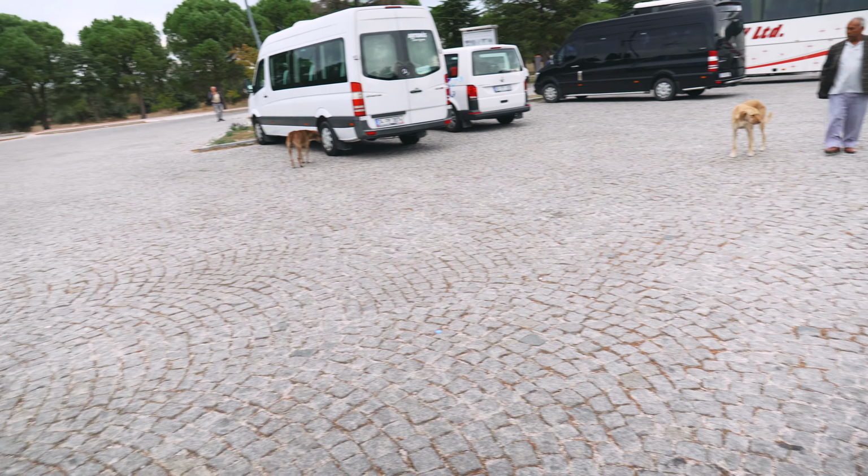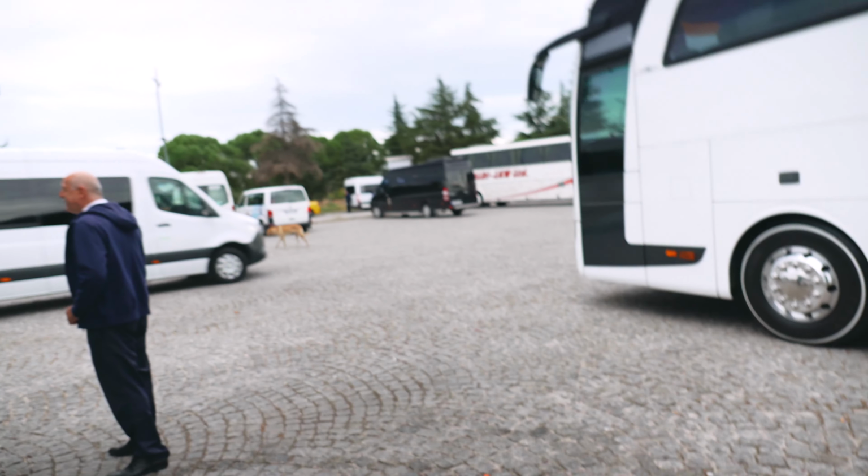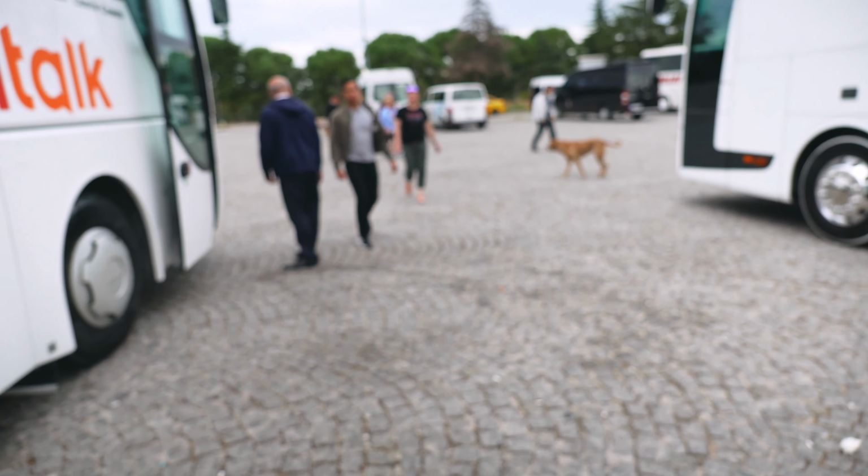Look at them. You can come with us. If we sleep on the coach, they can just sleep under our feet. But you can get in back to England though. Yesterday, just put it in a baby carrier. Oh, there's another one.